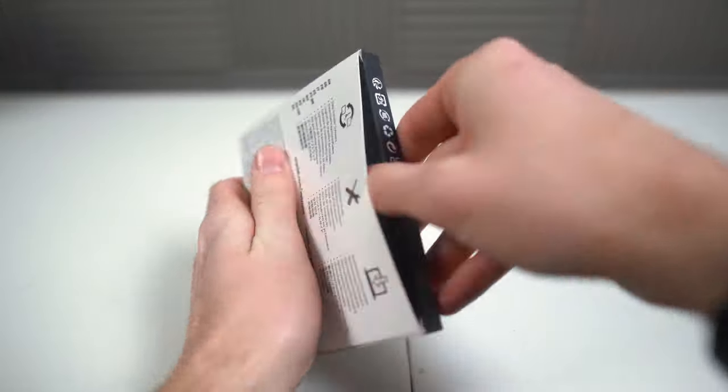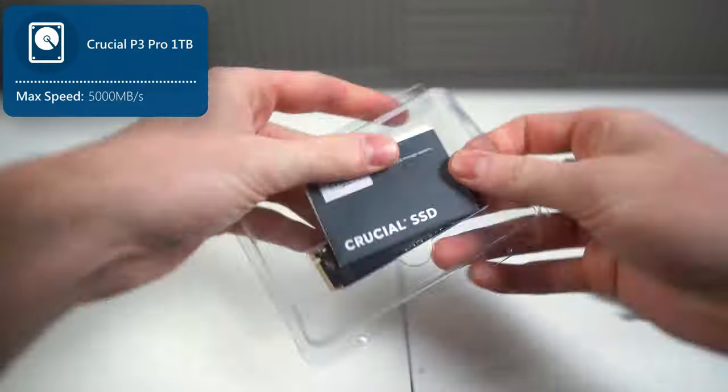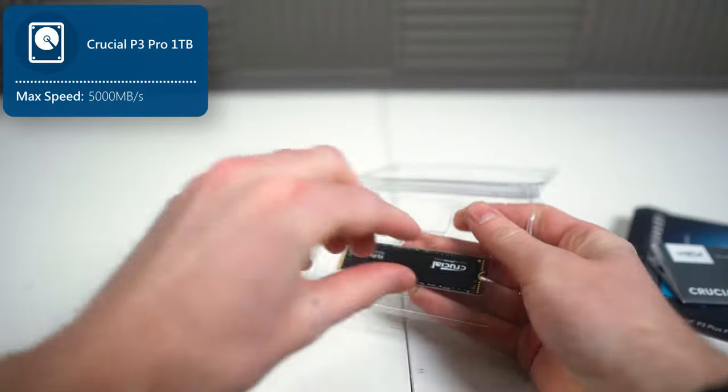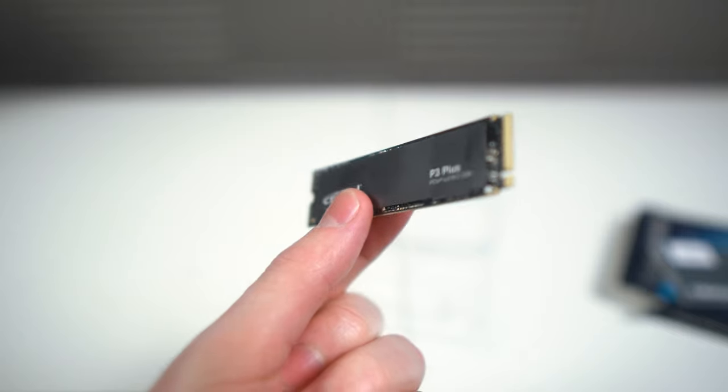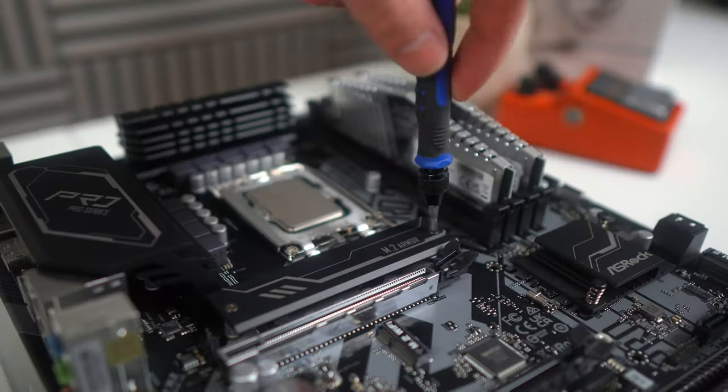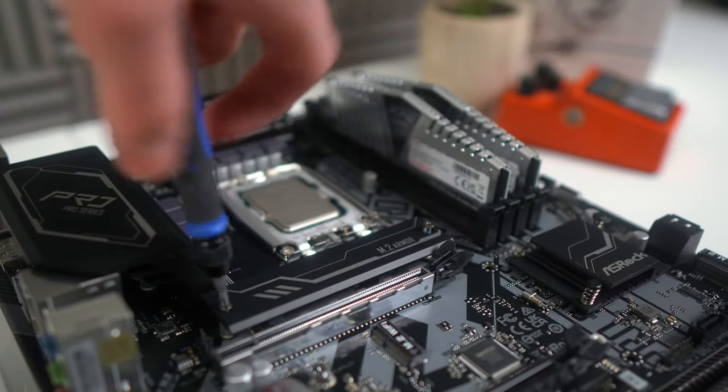Now for storage, 1TB of Crucial's P3+. This is some extremely fast storage, especially for the price. You'll notice that Windows, files, and games will all load super fast. And what's super cool is the motherboard comes with an additional M2 slot if you ever want to upgrade.